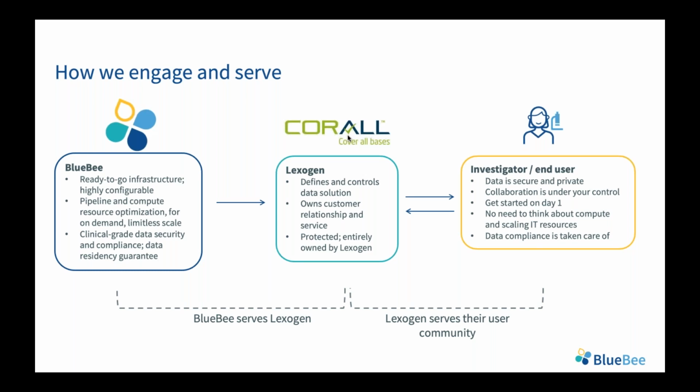The setup with Lexogen, a slightly different view on it again. We serve Lexogen to enable solutions like CORALL. It's the third pipeline that we bring to the market together. We already have the QuantSeq and the SlamDunk pipelines. It is a ready-to-go infrastructure for Lexogen to bring their pipelines to your end users.